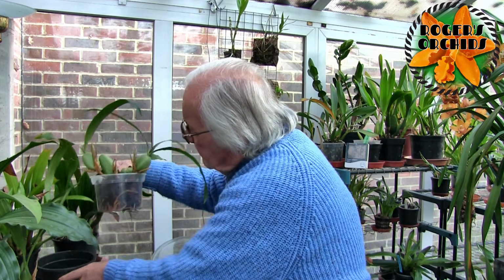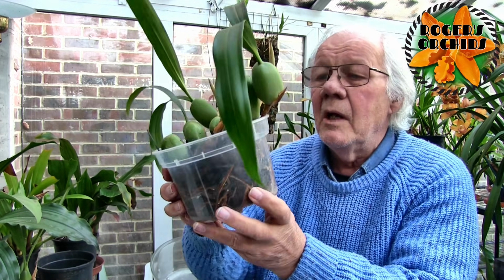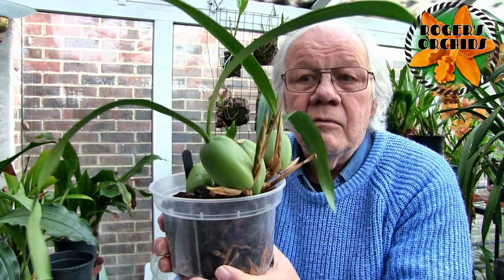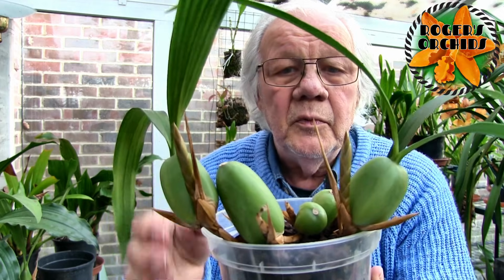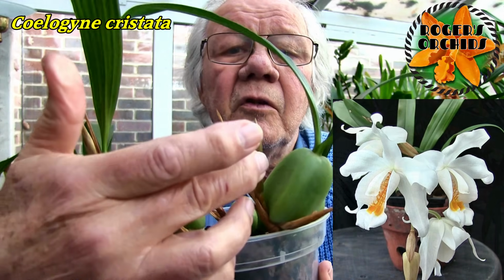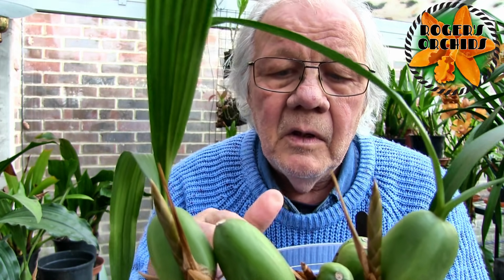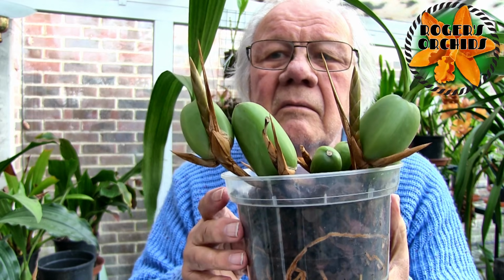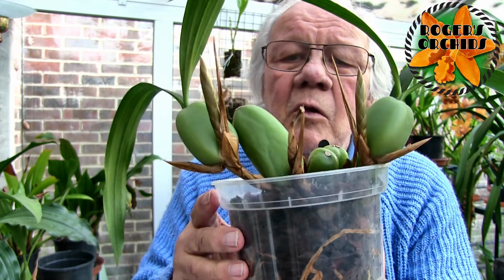Right, I'm getting this one out because this has not got very good roots. It hasn't rooted very well yet, and the problem is the latest 2 growths on it didn't produce roots yet. However, they have produced 2 nice big bulbs. This is my cristata. We do have 2 spikes on the new growths. Given that we're in December now, I think we should get blooms possibly end of January into February. It's about the sort of time they normally bloom.